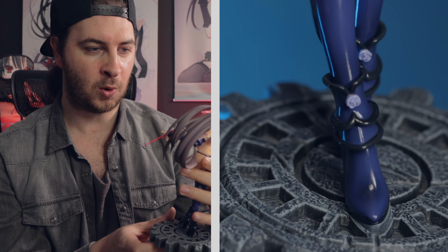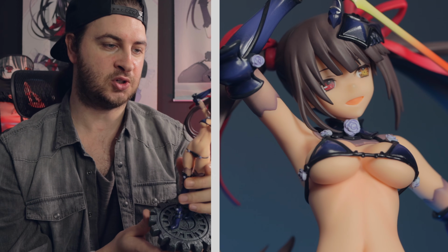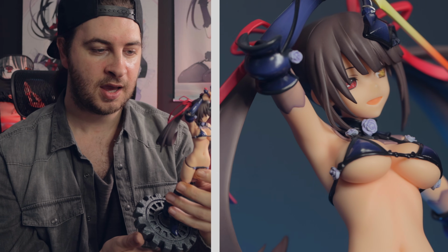I love the boots that she's wearing. The base looks on point. Just an absolutely beautiful figure, man, and the detail on it is awesome. I always love looking at these Kurumi figures and taking a full 360 of them just to see how beautiful they look. Bit of butt on the back as well, can't complain with that. But really stunning figure, man. Absolutely love this one. I'm so glad that I picked it up.